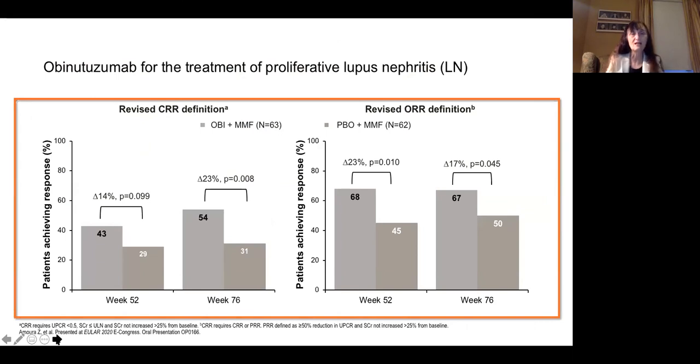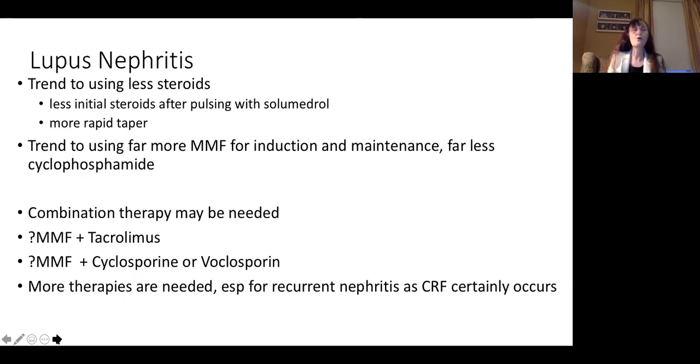And so the overall results have been presented at EULAR, and these are the results that were actually presented as exploratory and secondary outcomes at the ACR. So complete renal response was positive, and this is a revised definition where mycophenolate mofetil added to this CD20 depleter was better than mycophenolate mofetil alone. And the data are uniformly positive, which is very, very exciting for the primary outcomes. And the data were more impressive at year 2 than year 1 for that CD20 depleter.